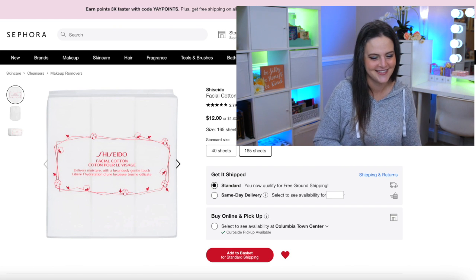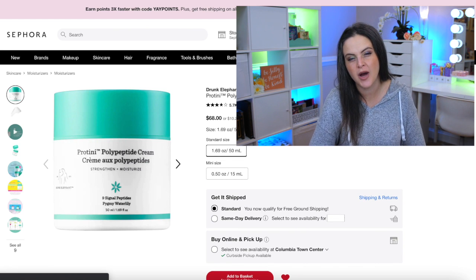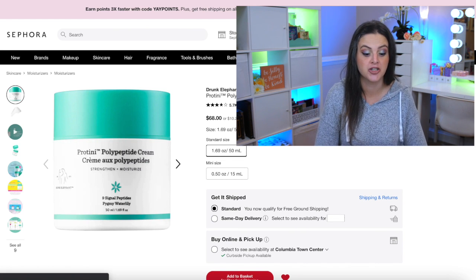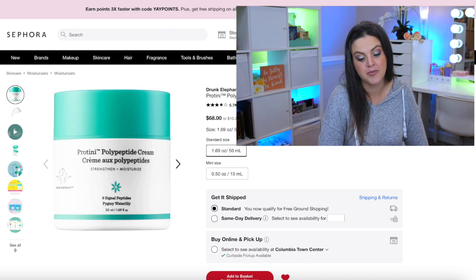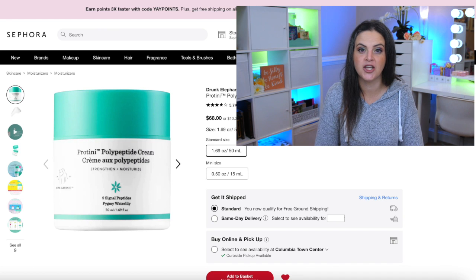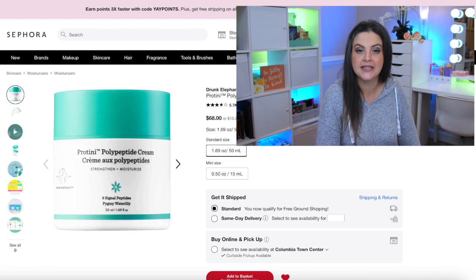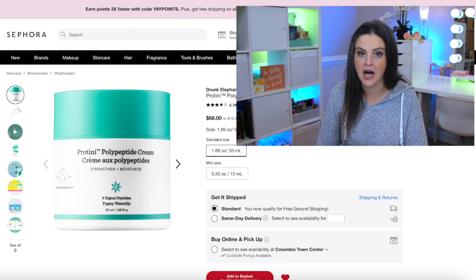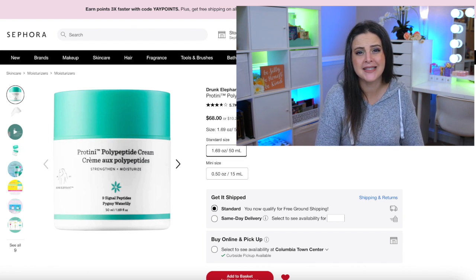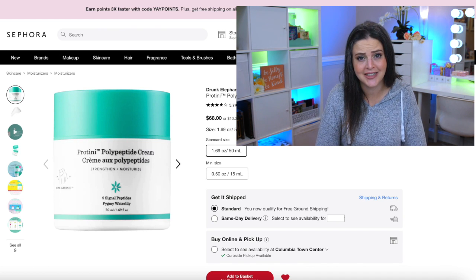Treat your skin nice. Drunk Elephant Protini Polypeptide Moisturizer. This has been a favorite of mine for a very long time. I do believe my first one was sent in PR by Drunk Elephant, but then I repurchased it. Again, I can totally tell a difference when I use this every day. I usually use this at night. I'll put on a serum, let the serum sink in, and then put this on over top. It is just beautiful. It makes my skin so soft and moisturized. Also, it has some great anti-aging ingredients in it.